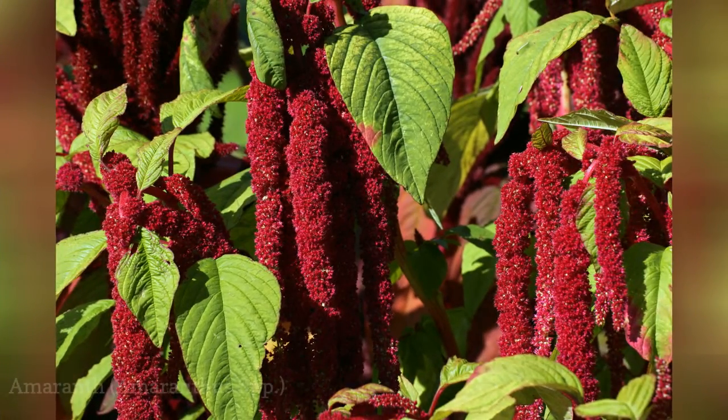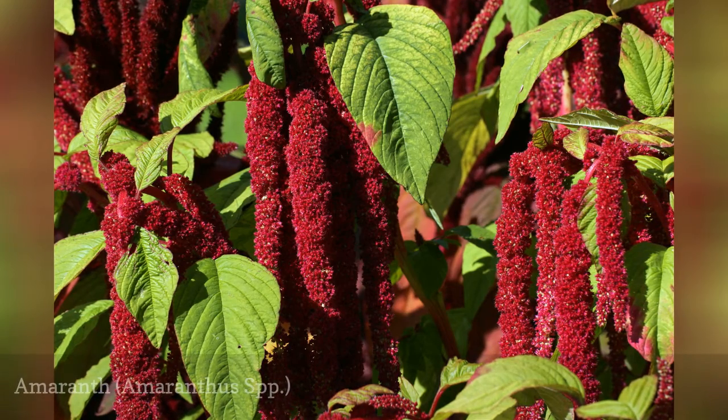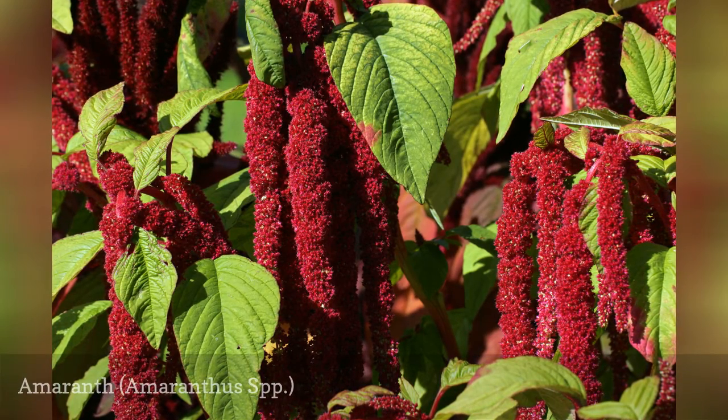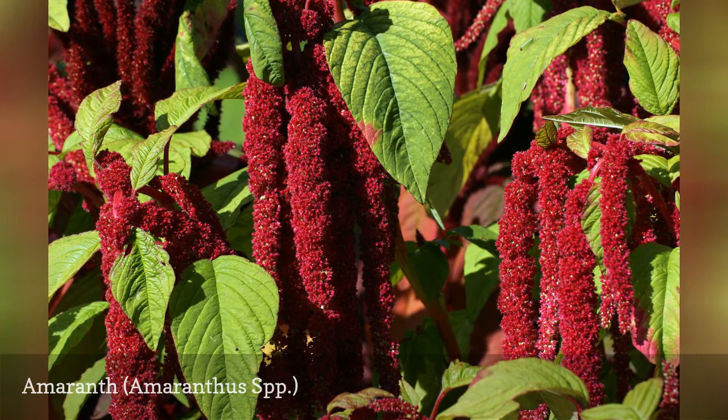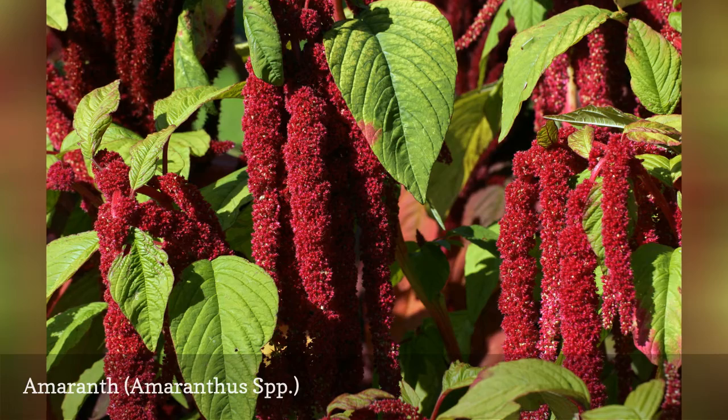Several species within the Amaranthus genus are commonly known as Amaranth, or Love Lies Bleeding. An excellent tall species is A. caudatus, which can grow to 3 to 5 feet tall, with long panicles of dangling flowers.